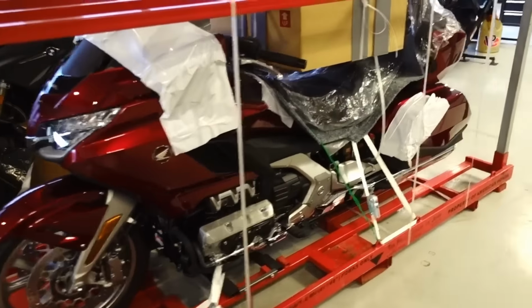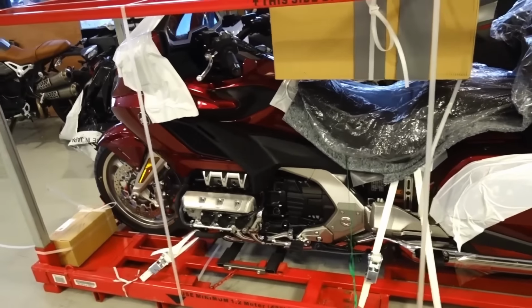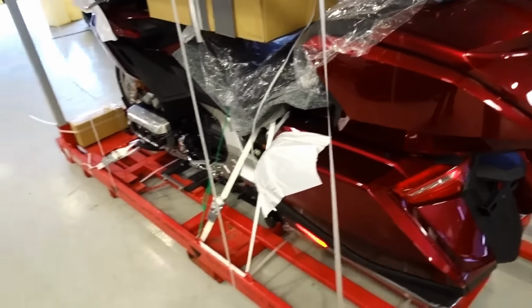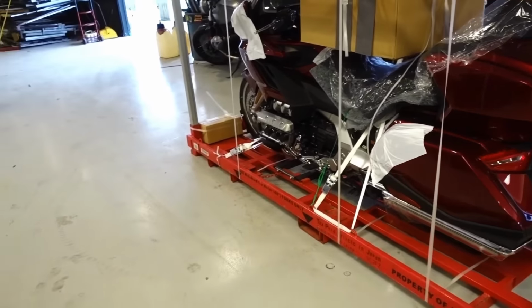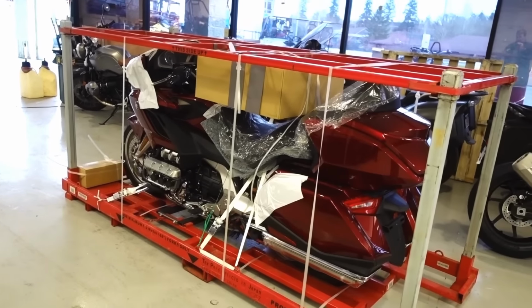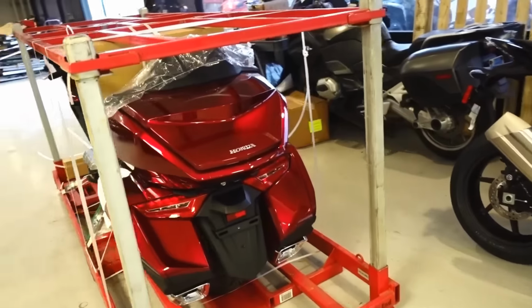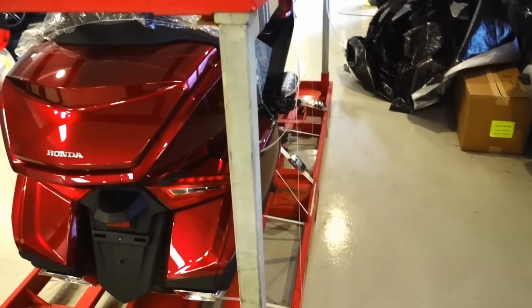Yeah, you're looking pretty good. I just took the bag off to inspect for any damage. Our Honda rep is going to be here tomorrow, wants to go over it with us when we're taking it out. So from here, I'm not supposed to touch it.